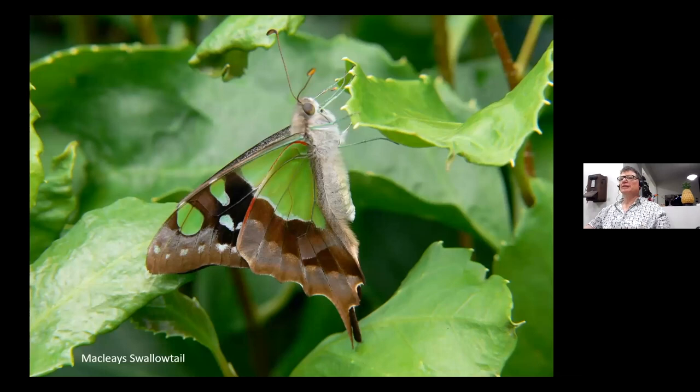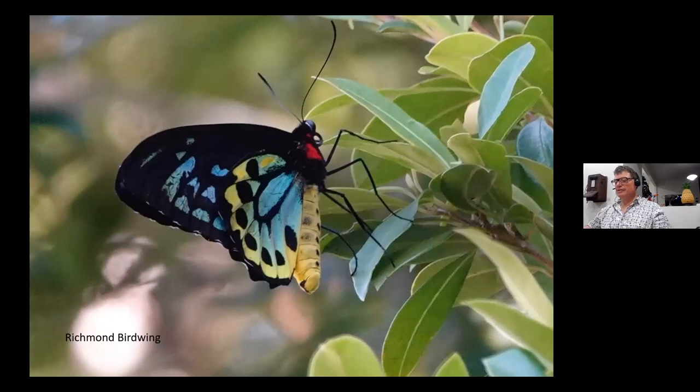One of my favourites, the Maclay swallowtail, not so common in Brisbane, but potentially seen in Brisbane, more common in the cooler, high altitude, mountainous areas around Brisbane. And Richmond birdwing. Again, not likely to see it in Salisbury, but historically they were quite common in Brisbane, especially where there was lowland rainforest along rivers. And there's been a large effort to plant their food plant all around southeast Queensland. So I've never seen one in Brisbane, but it's possible that you could.